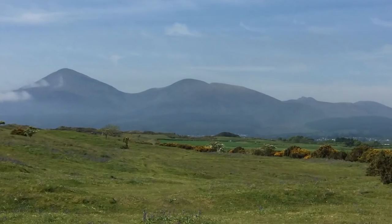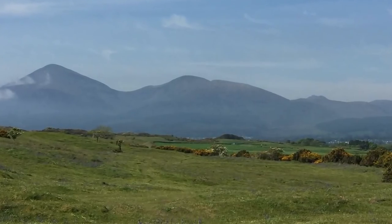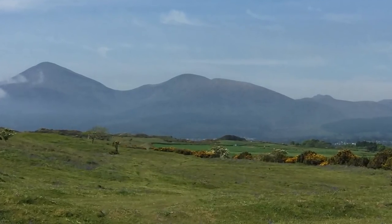You might have heard of the mountains of Mourne. They are our tallest mountains here in Northern Ireland, and the tallest, which you can see in the photograph there, is Slieve Donard. But there is a famous song by Percy French, and there's a line in that, the mountains of Mourne sweep down to the sea. So if you've heard that song, these are the mountains that he is writing about.